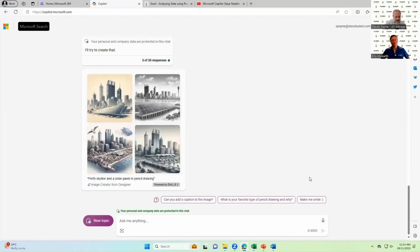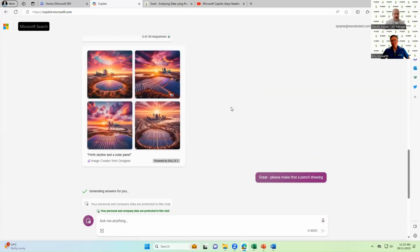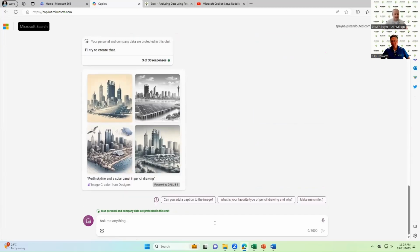Oh, so there we go. We've got a few different images there, and that's just slightly changing the prompt. Obviously, it's not perfect, but much better than I could do by myself with a pencil and a bit of paper. So that's a really great way of being able to create new images. Definitely have a go at that. Create logos, create photos, create different scenarios. Perhaps you're creating a product, you want to sell it in different markets. You can do all of that just within Copilot.